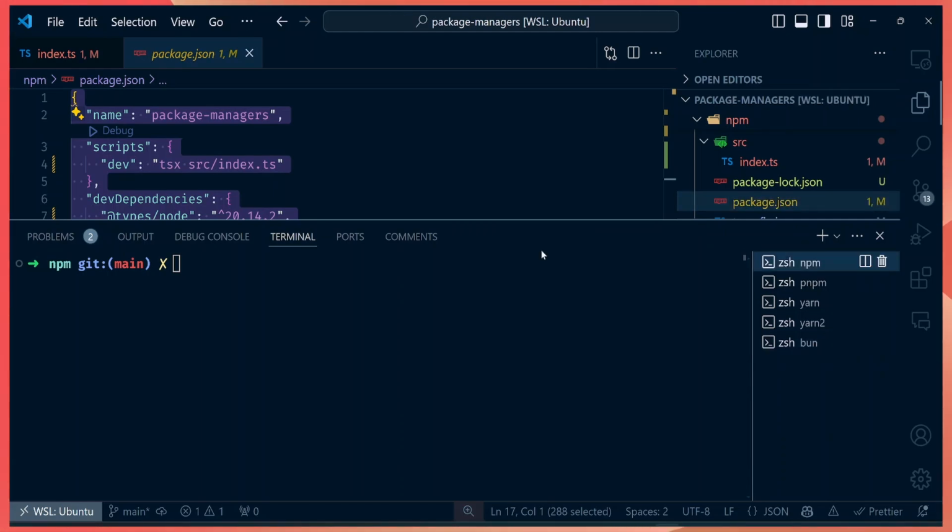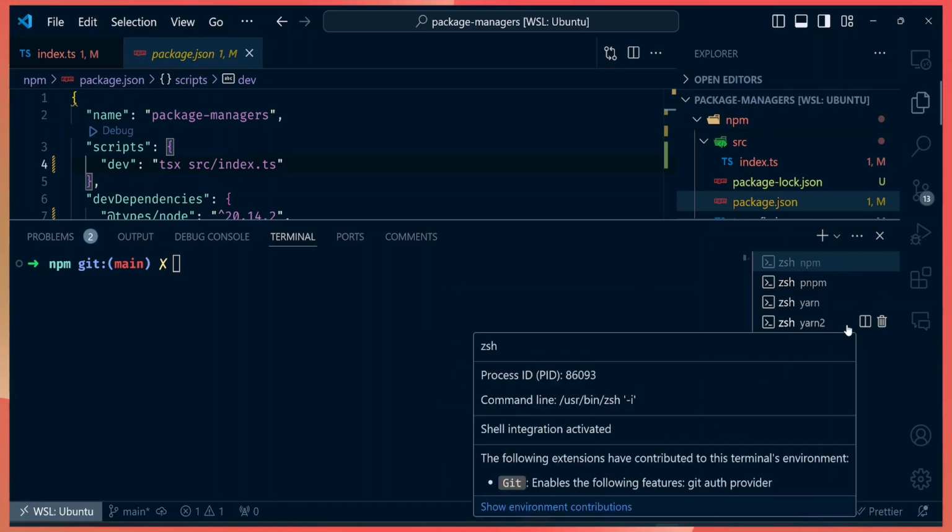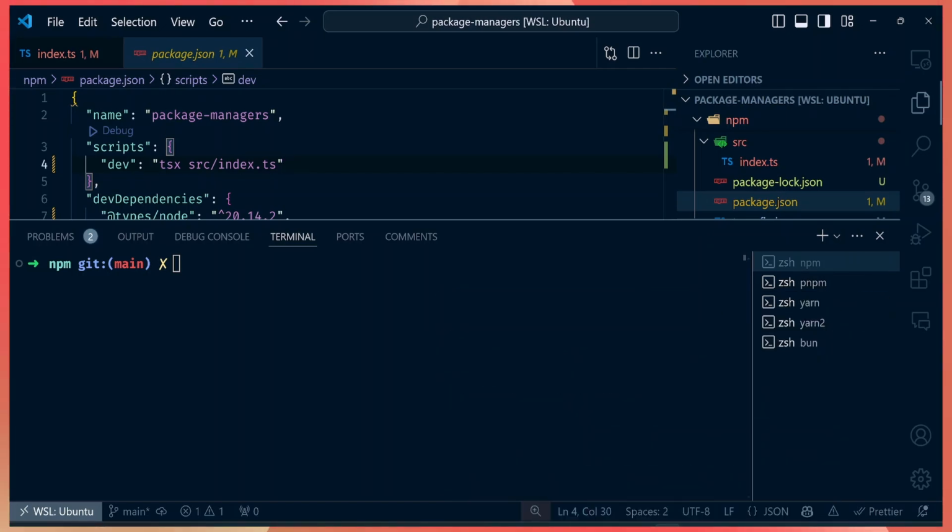So I'm not going to do a deep dive on each of these package managers one after the other. I'm just going to highlight a feature of them, if it's good or if it's bad, and then you can choose for yourself. So let's start with NPM.